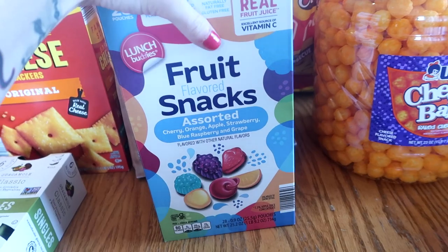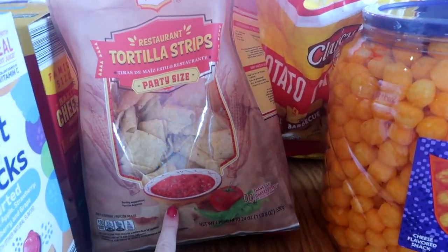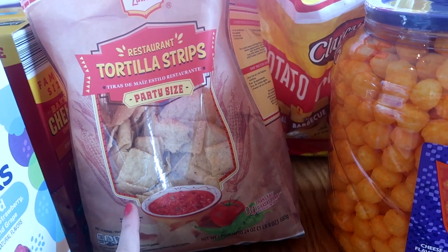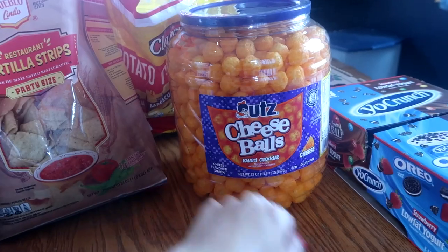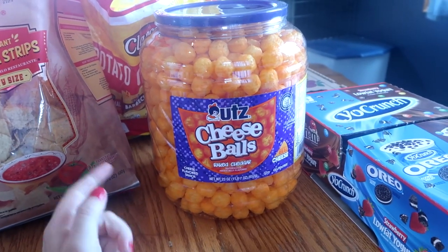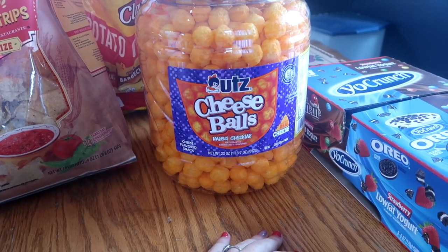Of course, we had to do fruit snacks, my son's favorite. A thing of tortilla strips. We're gonna be doing nachos a couple times this month for lunches, and of course for the guacamole. My kids saw the cheese balls and I couldn't tell them no, so I let them get a thing of cheese balls. I think this was like $4, so it wasn't even that bad, but they got cheese balls for the month and they will enjoy them.